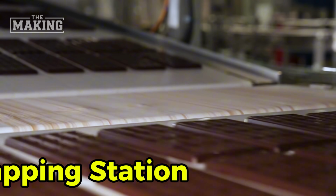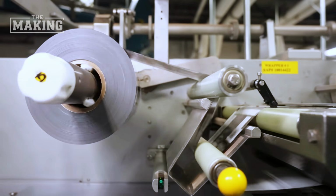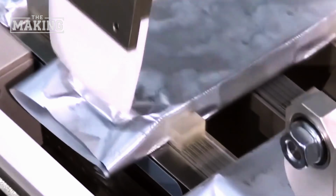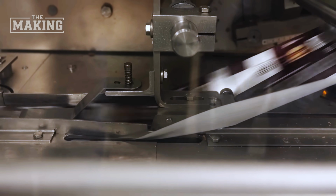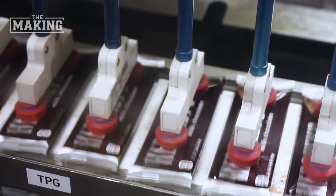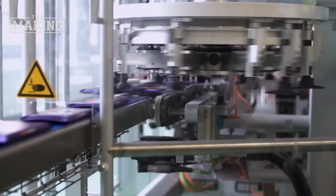The bars reach the wrapping station, where machines fold foil and paper around each one at 300 per minute. The foil is not just for branding. It blocks ultraviolet light, which would break down the cacao butter and turn the chocolate rancid within weeks, the kind of detail you never think about until you know. If any wrapper fails to seal, a sensor catches the gap and diverts the bar before it reaches the carton.